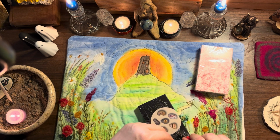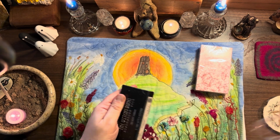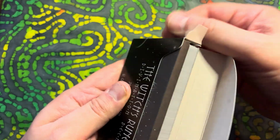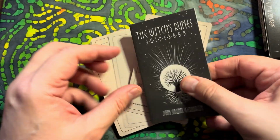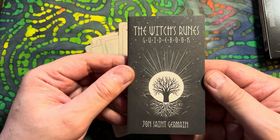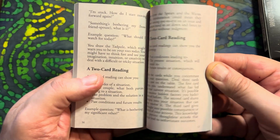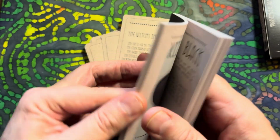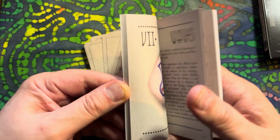So let's have a look. If I can, there we go. Wow. Let's bring the camera down a little bit. Okay, so it's in a nice little box. This reminds me of the box that the Ching deck came in that they sent. So it looks like it's got a little book. Witch's Runes, guidebook. John Saint Germain. Oh wow, this looks great. Look at this. Seeing where the, oh yeah, here's the interpretations, the scarab, wind, waves.